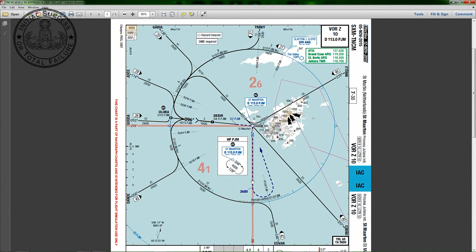But most likely, if we have to fly this missed approach, when we get to PJM, we'll hang a left on the 318-degree radial, descend back down to 1,600 feet, and we'll fly the DME arc again to come back around and try it again. And that is our approach into St. Maarten today. Everybody loves this airport.